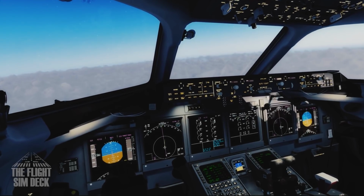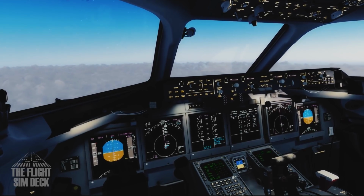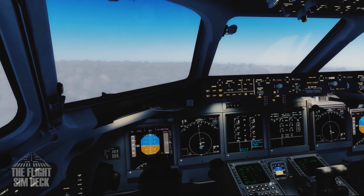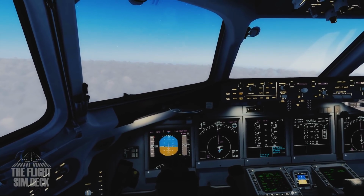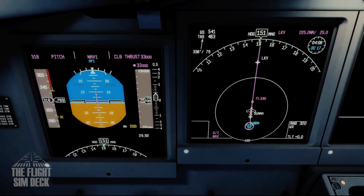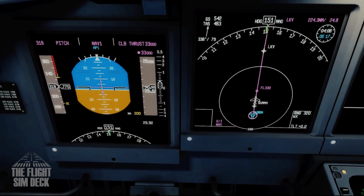It just wants to bank to the right to get onto the magenta line, but we're in the clear now. So that's one thing: just be careful with this plane when you're on your departure. If you have an intercept waypoint, make sure you hit the waypoint after that first before engaging the autopilot, or it might want to get that waypoint, so just be careful. So we're at 25,000 feet, we're approaching 330, and the Lakeview waypoint is up ahead.